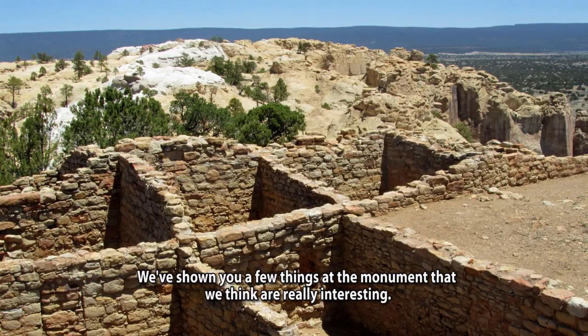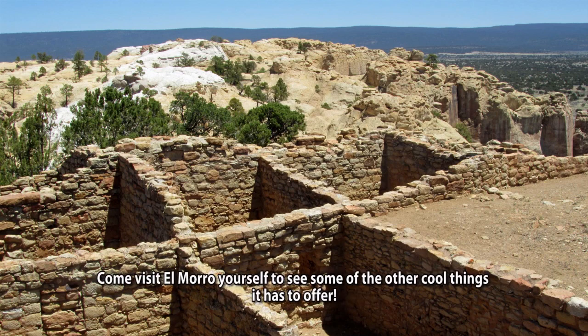We've shown you a few things at the monument that we think are really interesting. Come visit El Morro yourself to see some of the other cool things it has to offer.